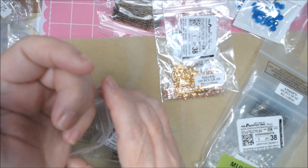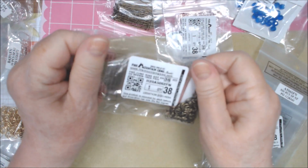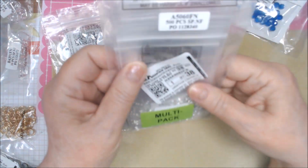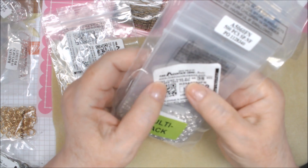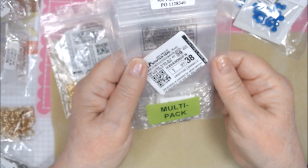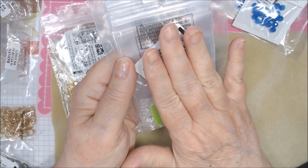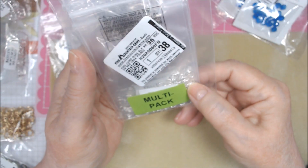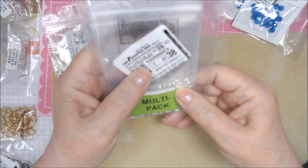Now sometimes they have smaller ones, but most of the time I like this size, this 8x6. I don't think they have the smaller ones in all the different colors. And then I stocked up on 8x6mm 18 gauge. I got a pack of 500, which is basically 5 packs of 100. This pack of 500 was only $4.23. That's a lot of jump rings, guys. Silver plated brass oval 8x6 18 gauge.